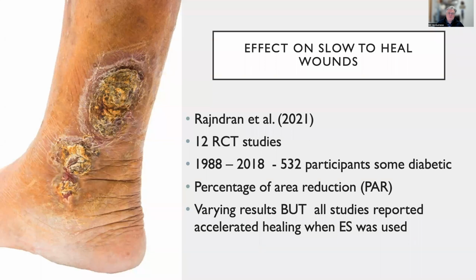This review in 2021 looked at 12 randomized controlled trials to actually start to say, is there an effect on slow to heal wounds? Those trials were 1988 to 2018, which when you combine them together, provided 532 participants, some of them diabetic. They used percentage of area reduction, the PAR, as the measurement, and they were able to show that there was varying results throughout those studies, but all studies reported accelerated healing when they used electrical stimulation. So whilst the effect is not constant, there is at least an indicative trend that says if you use it, you tend to get a better heal rate.